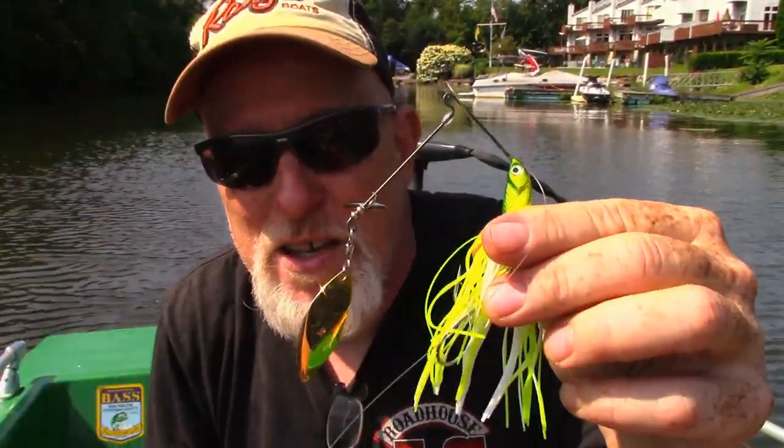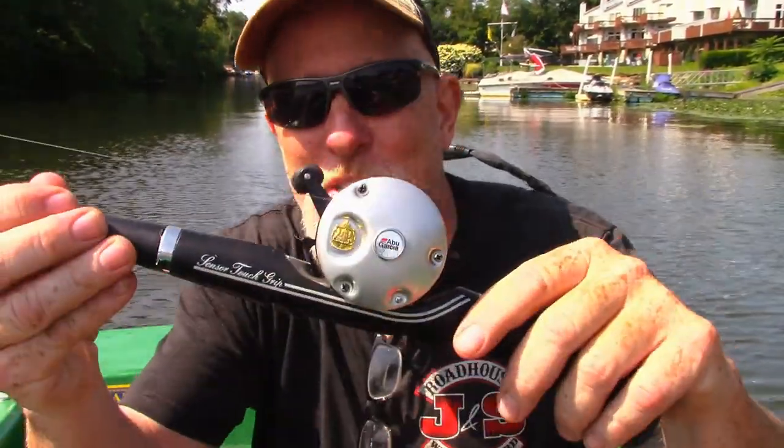That right there is the key, folks, on the old school Garcia rod. Man, let's get some more.